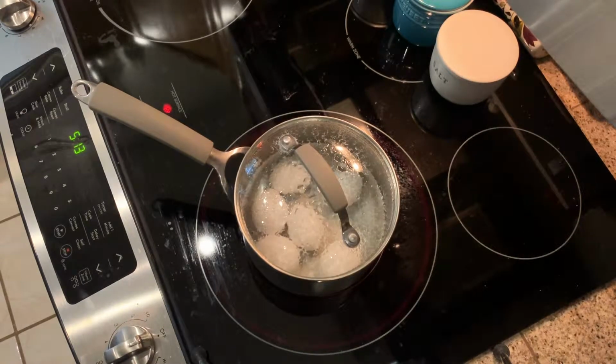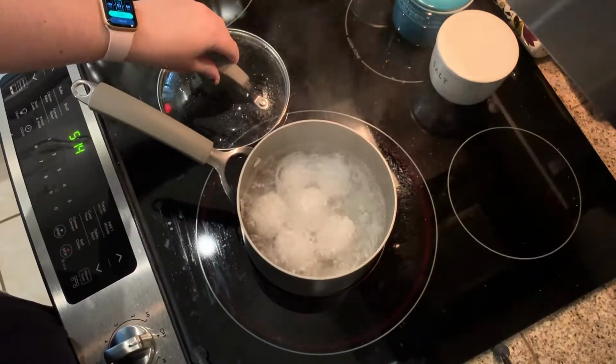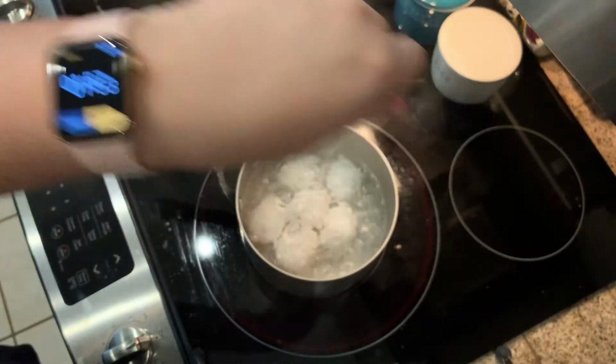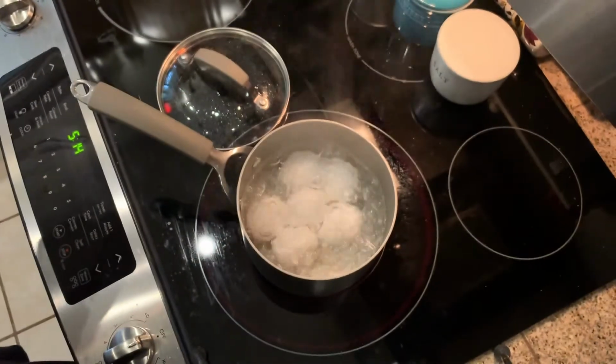So once it starts to boil, then you set the timer for 2 minutes. You want it to be a rolling boil for 2 minutes solid. It's not just like a little bit of bubbling. Make sure that it's rolling. So you turn the timer on for 2 minutes and then you let it just boil.